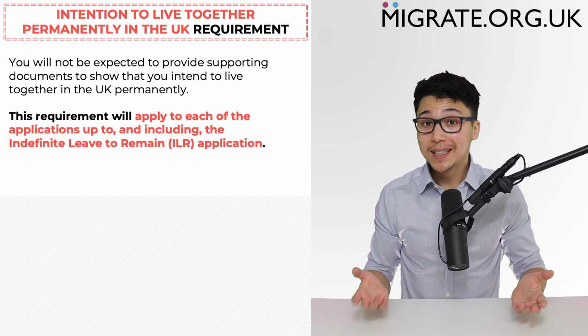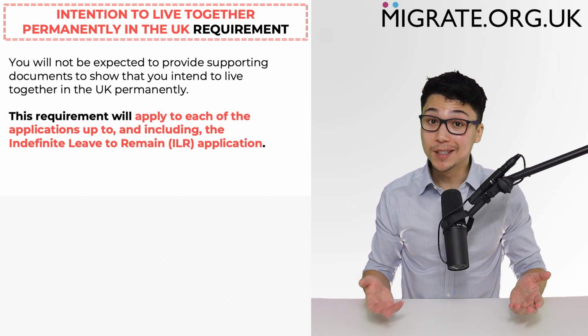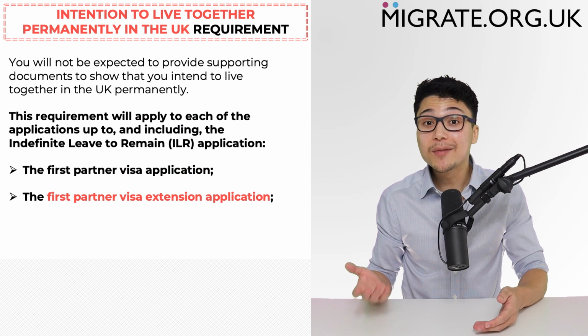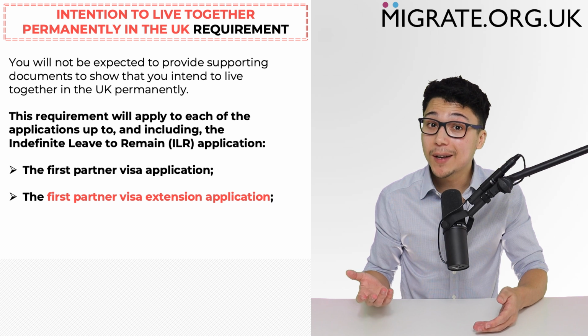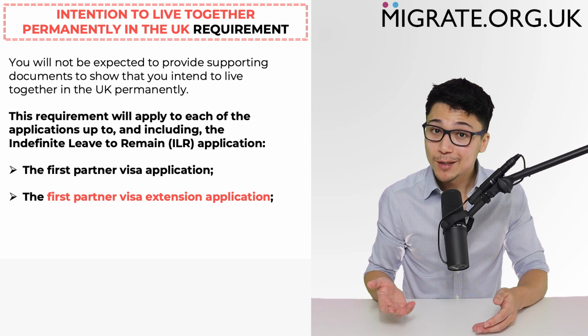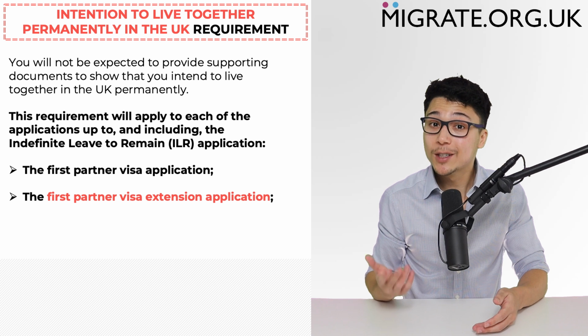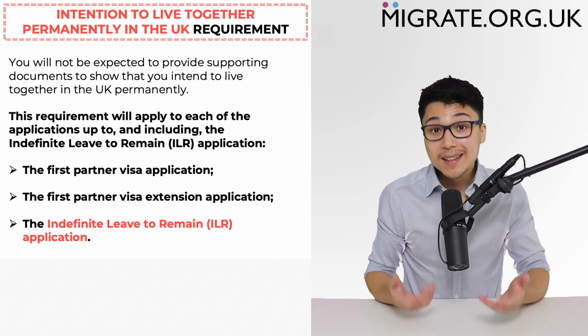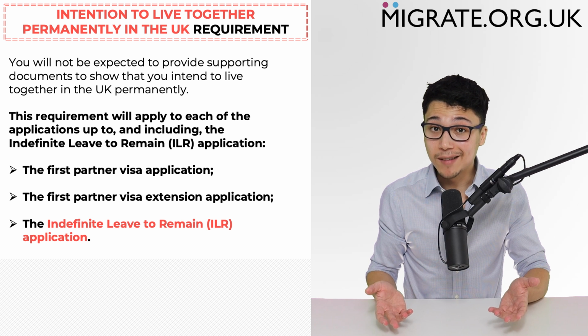The standard route to indefinite leave to remain via the partner visa route involves: 1. Submitting the first partner visa application, 2. Submitting the first partner visa extension using the FLR(M) application form, where another 30 months' leave will be granted. This partner visa extension should generally be submitted within the 28-day period before the partner visa or leave expires. And then 3. The indefinite leave to remain, or ILR, application.